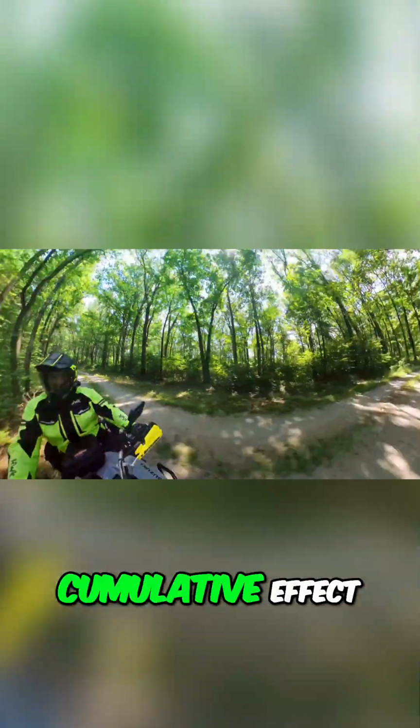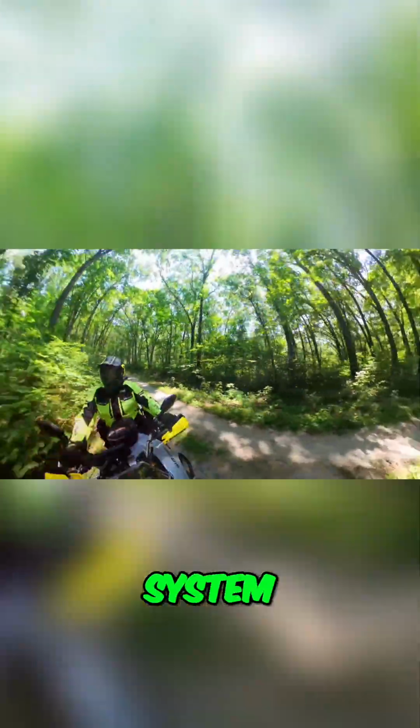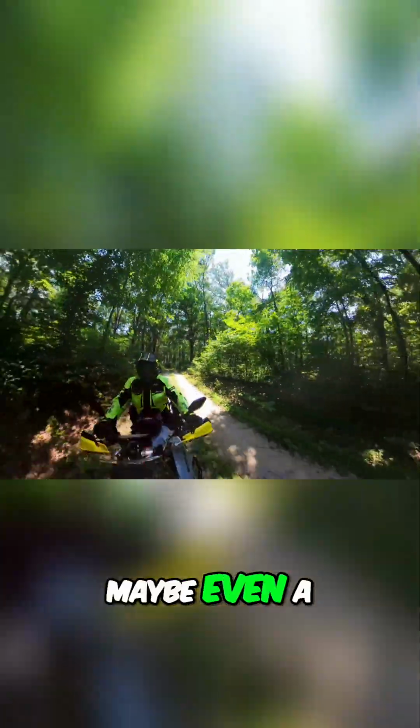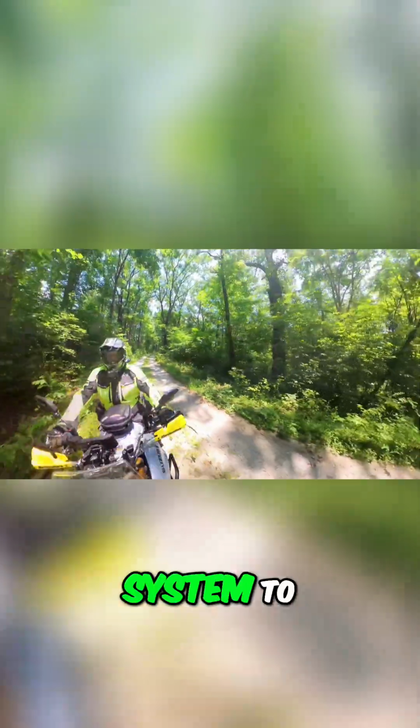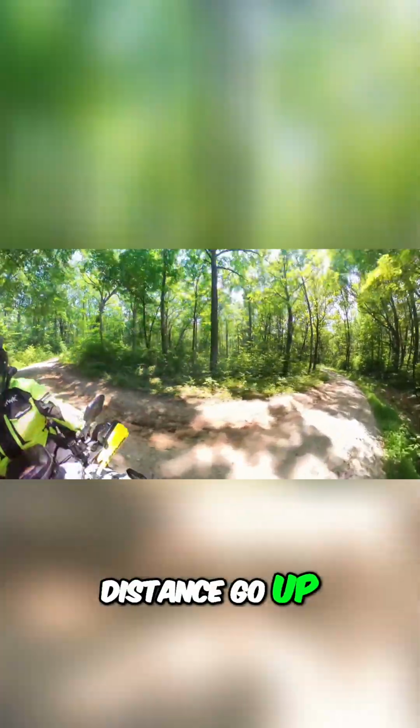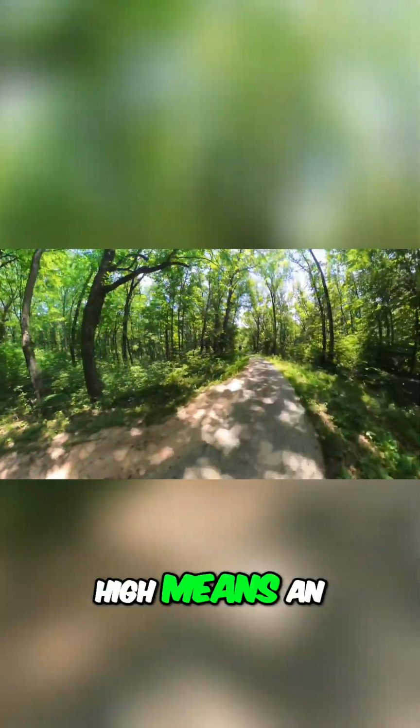It's this cumulative effect. Definitely. If the whole system, for whatever reason, safety margin, wrong tires, maybe even a dodgy sensor. Yeah, sensor or system faults can happen too. Dirt, damage, wear and tear in older systems. Right. If any of that causes the system to overestimate rotations or distance per rotation, both speed and total distance go up. That's the direct causal link. A speedometer reading 10% high means an odometer accumulating miles roughly 10% faster.